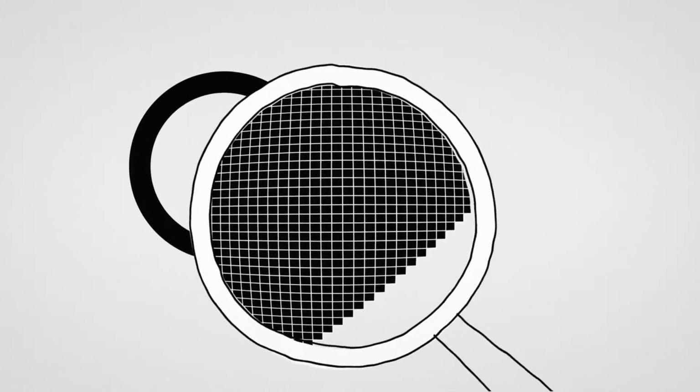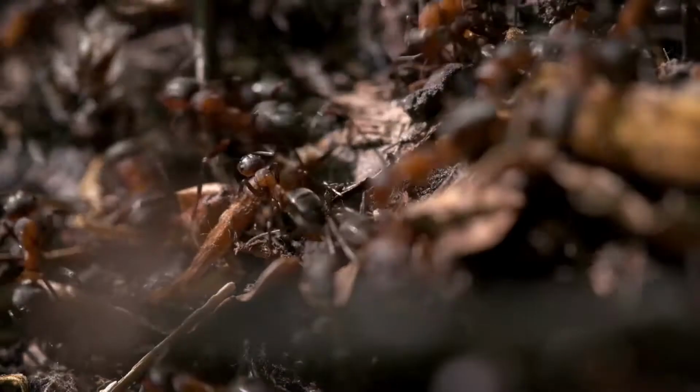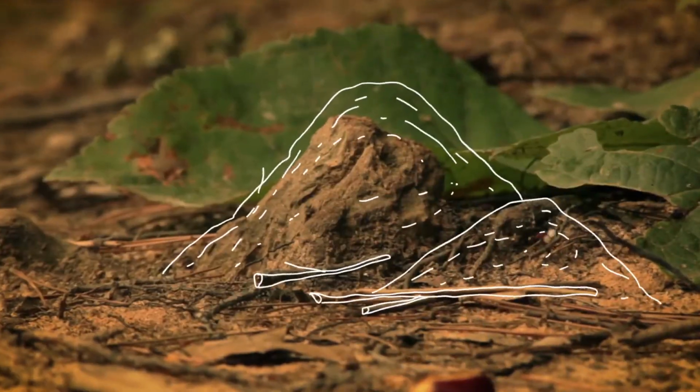What do you see? A sphere? A circle? A ring? Or an infinite number of corners? What? Geometry 101. Often the key is in the details. The sum of our smallest actions leads to massive change.